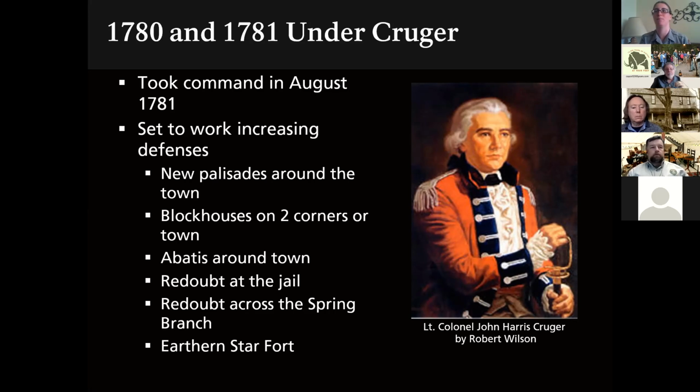He realized the importance of being able to defend 96, and so he gets busy fortifying the town, putting up new palisades around it, constructing blockhouses on two of the corners, putting abatis around the town. He'll also build a redoubt around the jail, which was located outside of the town, so, providing a small fort there. He'll also have a redoubt built across the Spring Branch, where that 1775 fort was, basically on the exact same location. However, he's not happy with just leaving it there.